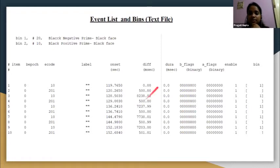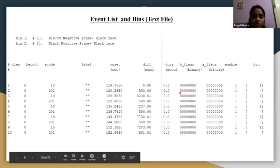The durations are there, and the bin binary flags are there, if you want to assign any particular event, for example, for this event code the subject moved or was drowsy or something. You can assign it through these bin flags. Then you have artifact flags, where we can specifically write that the person was sleeping or something. Then we have enable. Enable means one, which means we want all these event codes, all these items, to be analyzed for averaging.